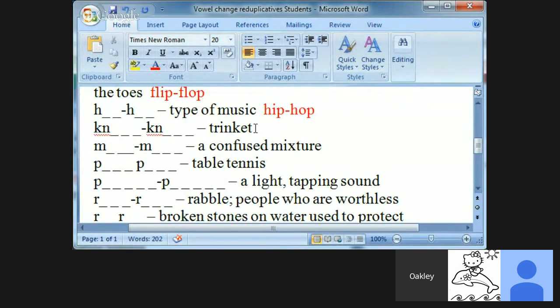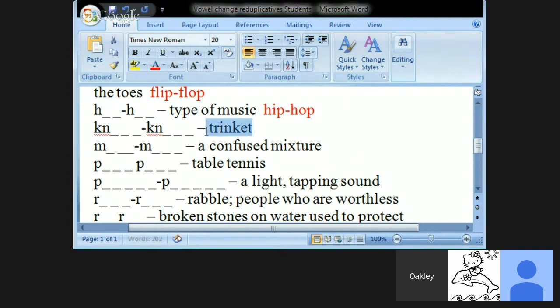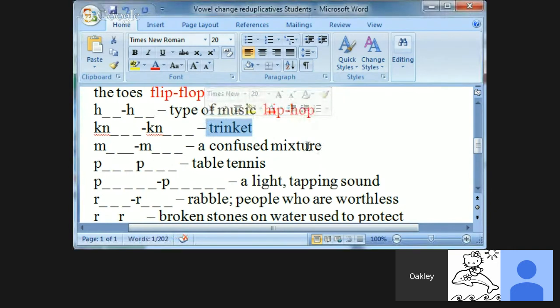All right. Very good. Hajar, welcome back. Yeah, can you hear me? Yes, I can. Loud and clear. All right. Another one with one syllable change. A trinket. Something ornamental. Has no real purpose, usually. You might put it on a shelf in your room for decoration.